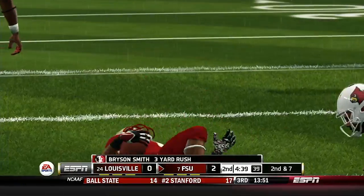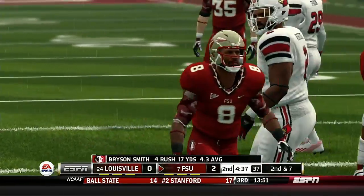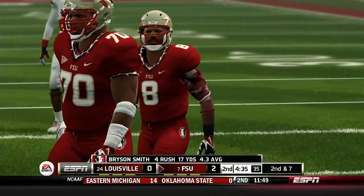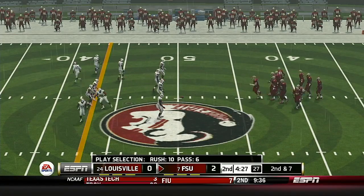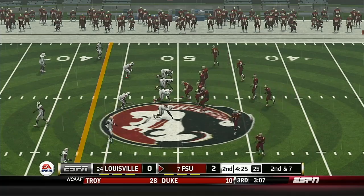Nice run, and he's brought down. Smith gets about 4 yards on the play. That'll make it second and seven. Second down, 7 yards to go. Ball on the 50.